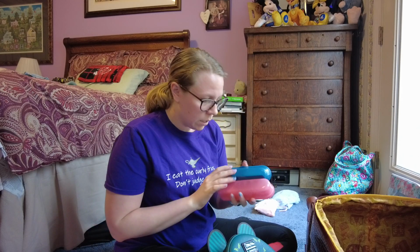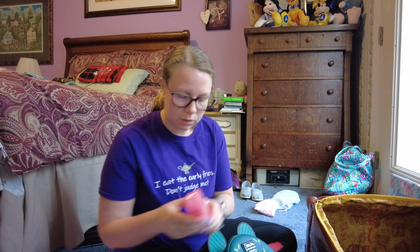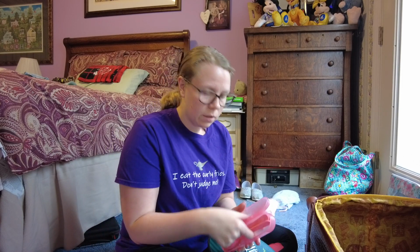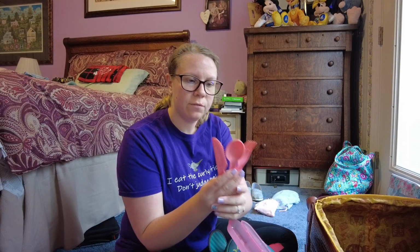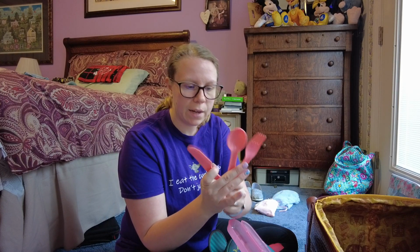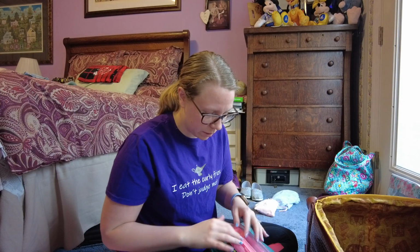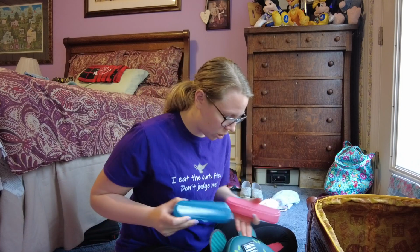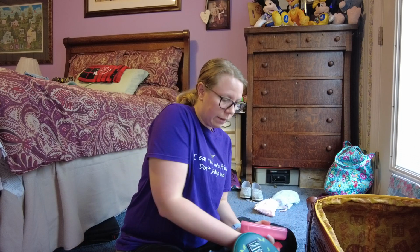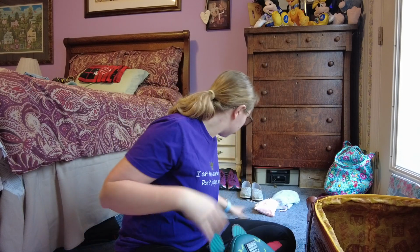Alright. These I just found at Walmart. They have silverware in them. So it's a fork, a spoon, and a knife. I got them for like $1.50. And so I picked one up for me, and I picked one up for my girlfriend Lauren. So we have one in each color. That way we're keeping our germs to ourselves.